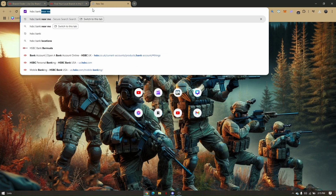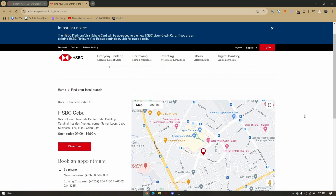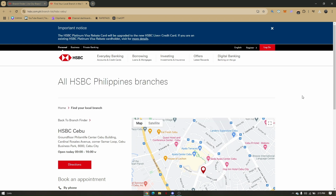Now there are different websites in here. For example, the UK has a different site, the US has a different website as well, and the Philippines has a different website. Once you already have the website open, all you have to do is, from the search bar, simply type in branch finder, like this one.